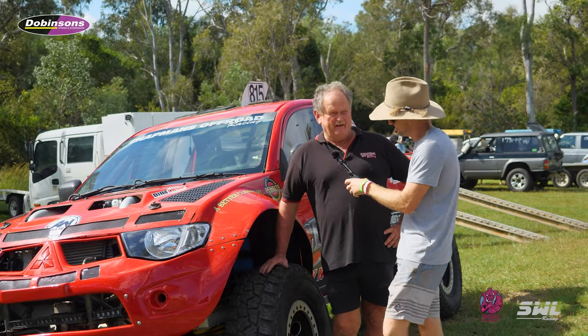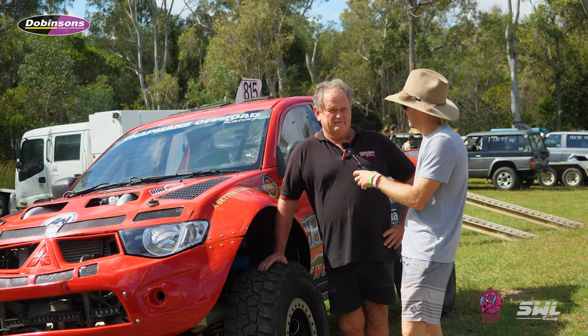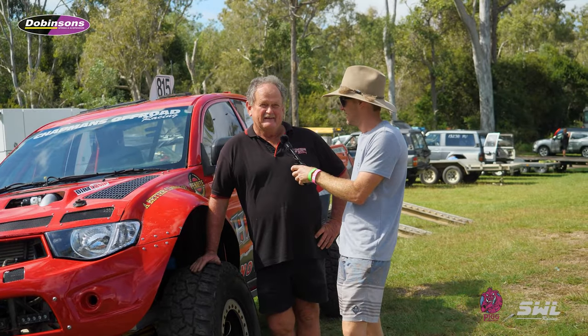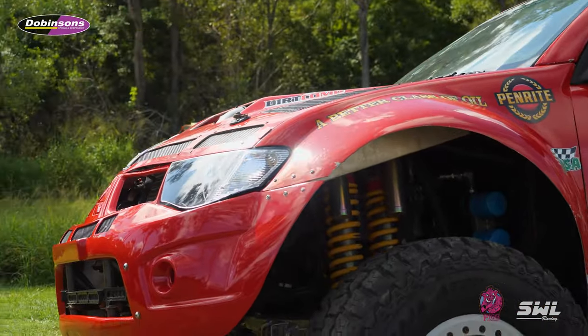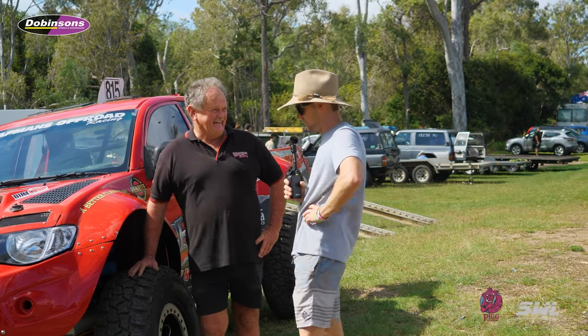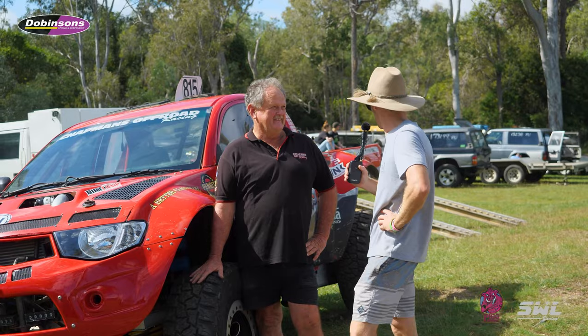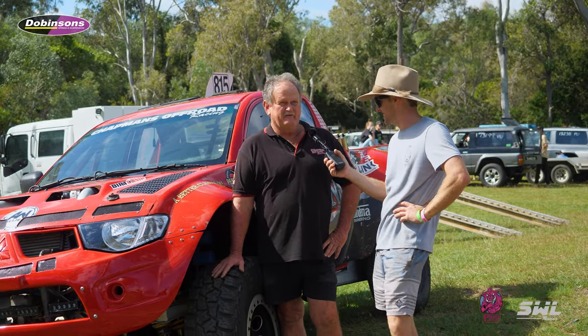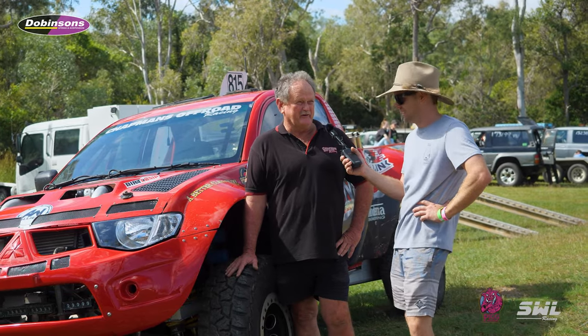It's got a 4B11 in it, like an Evo 10, the 2.2 crank, running 28 pound of boost, making, I don't know, 450 horsepower on 35s. So it's okay. Very good, mate. I've seen a few videos of this thing off-road. And what sort of gearbox you running behind that motor? It's got a 6-speed sequential Modena, made in Melbourne by Modern Engineering. Yeah, very cool little thing.